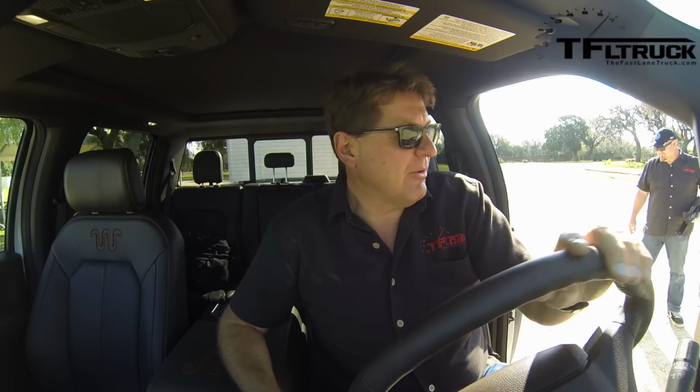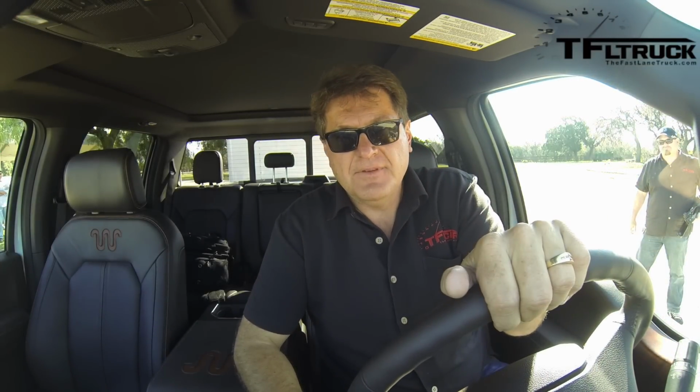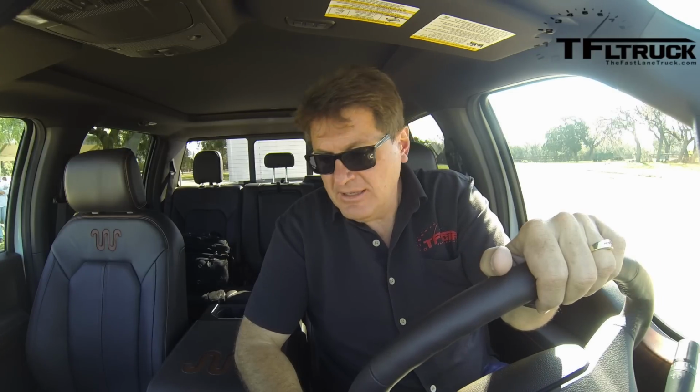So let's listen to what it sounds like with the door closed. That would be with noise technology on and the engine sound enhanced. So I just turned it on. I'm going to give it a little bit of juice once it stops beeping. All right, so that should be with the engine enhanced. So let's open the door and see what it sounds like with that off.